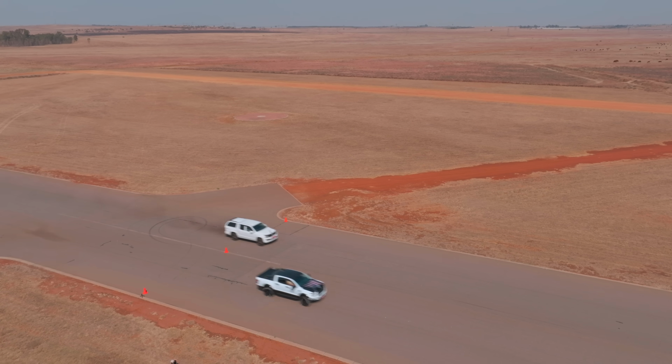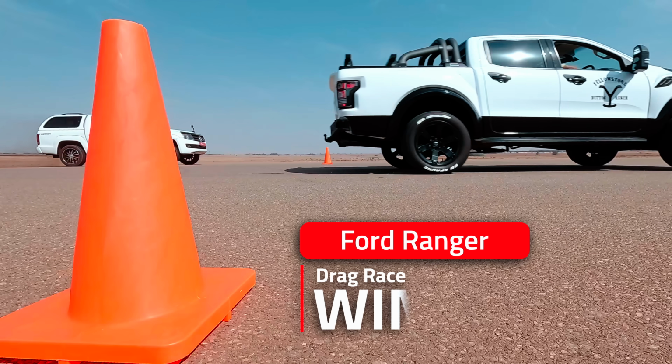Now that's a race. Oh, it looks very tight. I don't know, it looks like the Mustang took it, but that 330 BMW VW Amarok looks like it got very close.